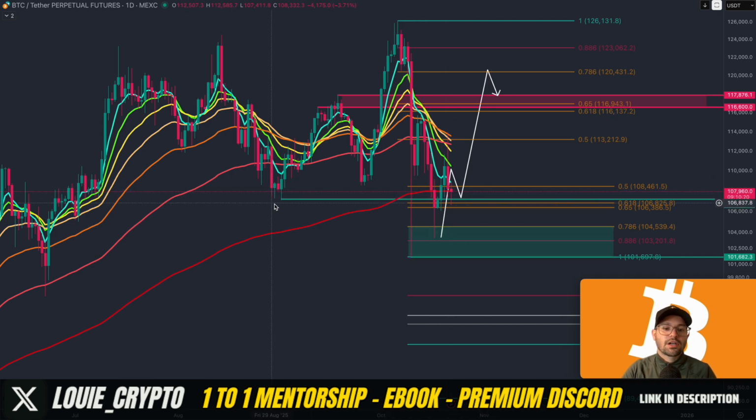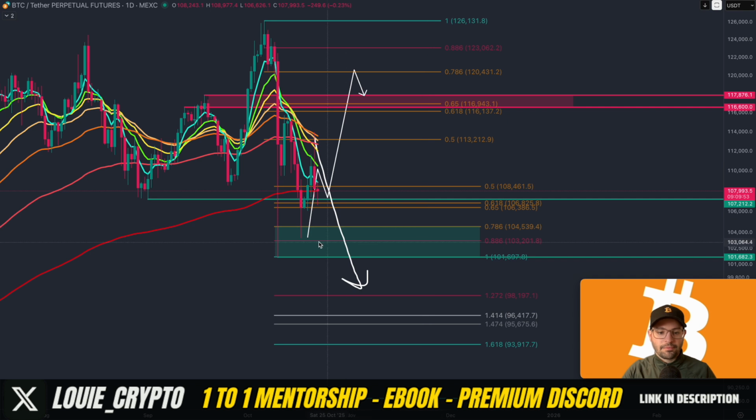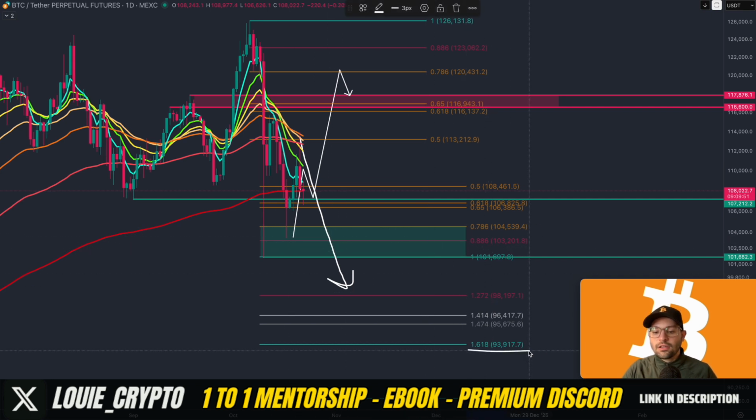That reversal recovered the lost 107k support as well as the 200 EMA. So this is very, very positive for bullish continuation. However, with all these bearish crosses forming up here over the past week or so, it's just expected that it's going to be a short-term area of resistance. Now, technically speaking, it's meant to send Bitcoin back down to this low and attempt to lose that area. By successfully doing so, you'd see 93 to 98k as targets.